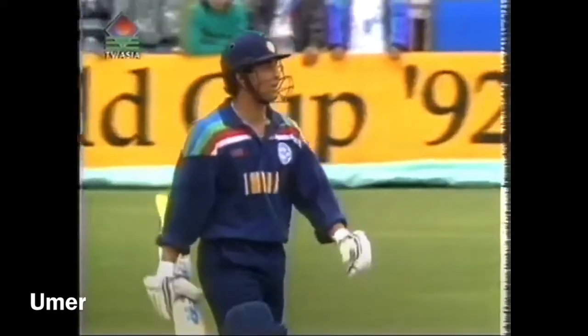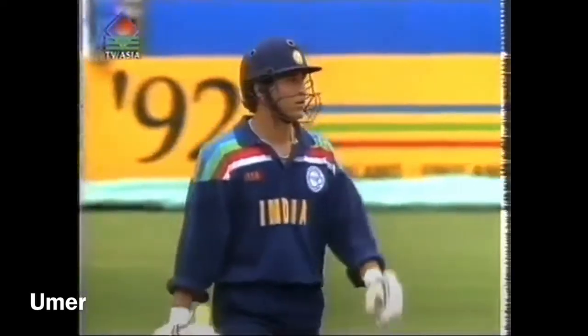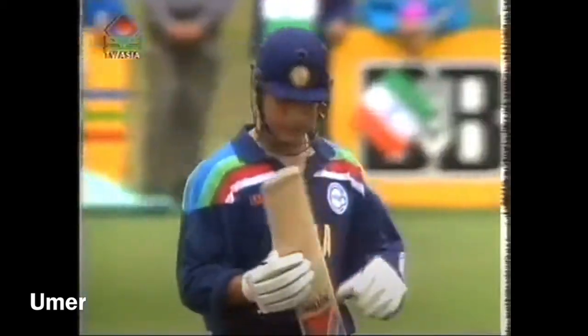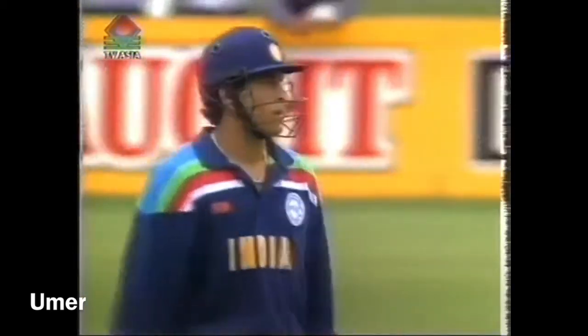The marvellous innings of Sachin Tendulkar's over. Caught by Campbell out at backward point from the bowling of Burmester. And India now are 184 for 7 in the 31st over.